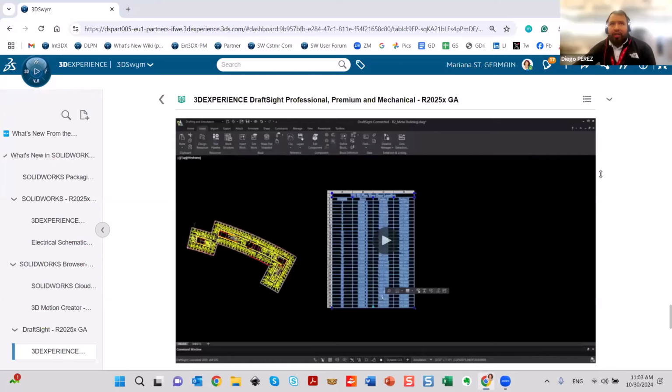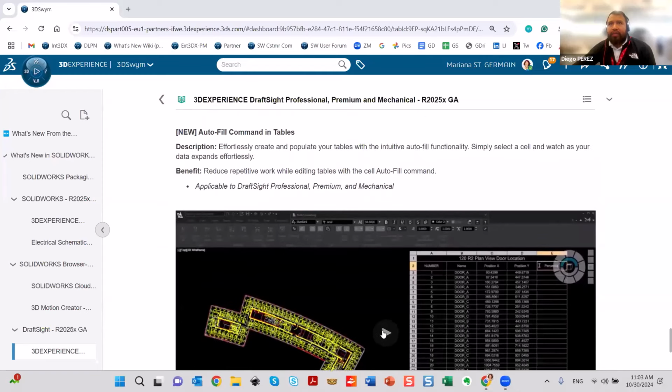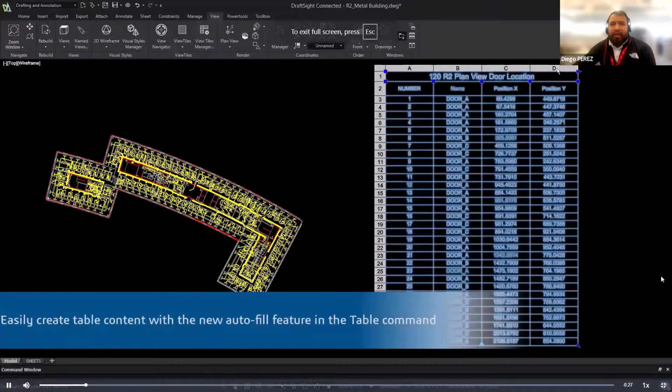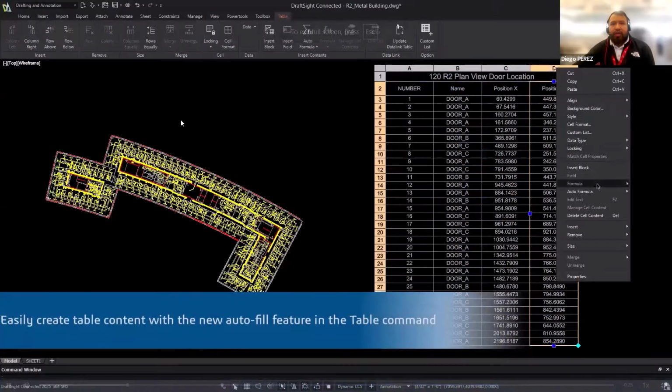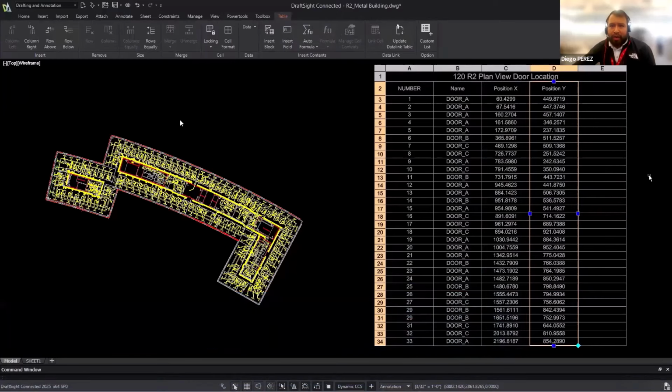And now we go into the last enhancement. Mariana, you can click play. Oh, sorry. Yes. Okay, so wrapping up here, we have this final enhancement. This is also in the table command. This is an autofill command.